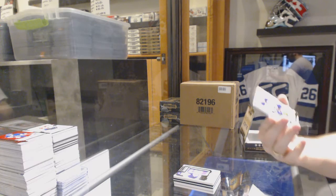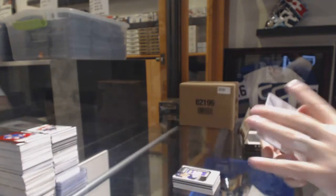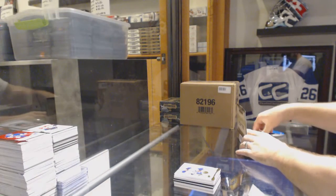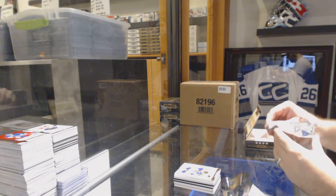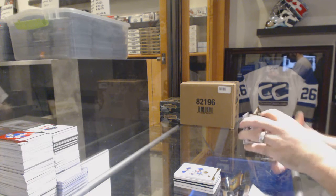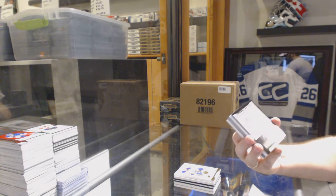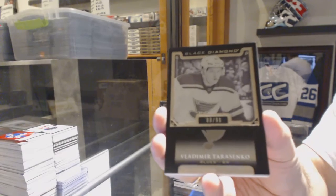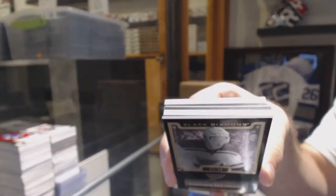Damn it, I saw the logo, not the right team. Or not the right player. Number 149, Taylor Hall for the Oilers. Did I? I think I did. Number 99, black base for the St. Louis Blues, Vladimir Tarasenko. I'm pretty good at picking boxes, at least.